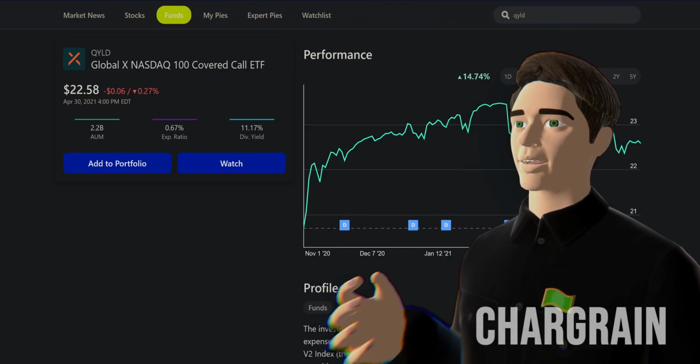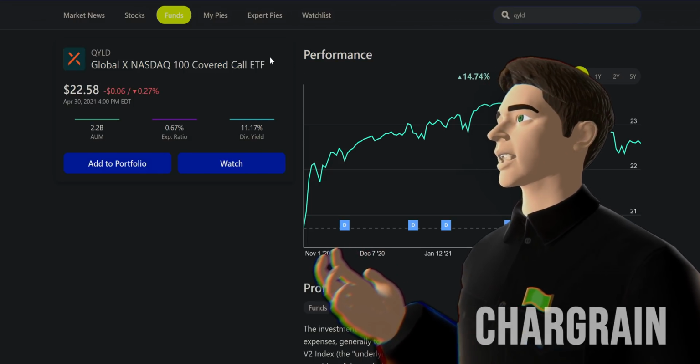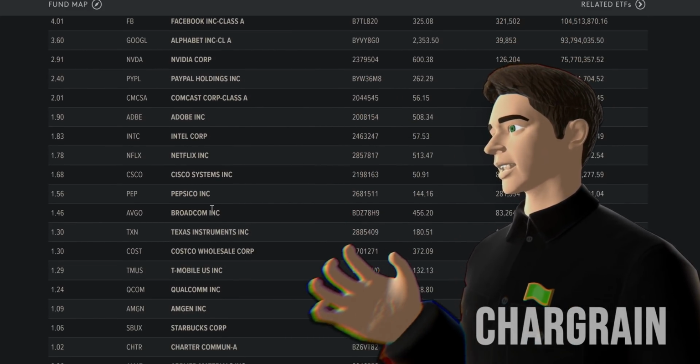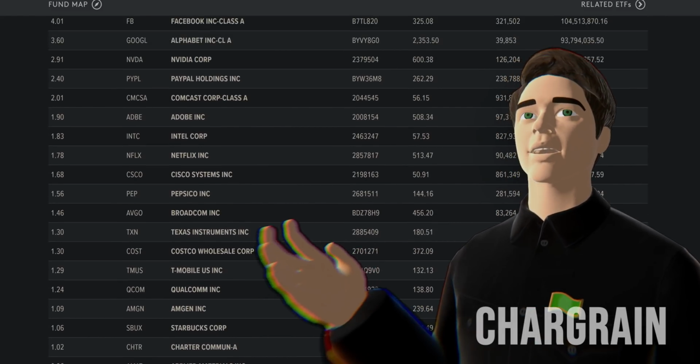And QYLD, for those of you who don't know, is the Global X NASDAQ 100 Covered Call ETF. Essentially what this ETF does is it buys up, as you can see here, most of the major tech companies on the NASDAQ 100. There are a few other companies there as well. It's the NASDAQ 100, but mostly tech companies.